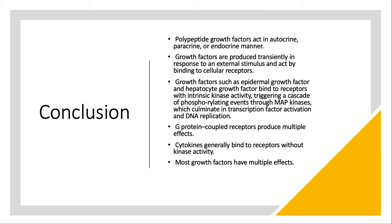In conclusion, we can say that polypeptide growth factors act in autocrine, paracrine, and endocrine manner. Growth factors are produced transiently in response to an external stimulus and act by binding to cellular receptors. Different classes of growth factor receptors include receptors with intrinsic kinase activity, G protein-coupled receptors, and receptors without intrinsic kinase activity. Growth factors such as epidermal growth factor and hepatocyte growth factor bind to receptors with intrinsic kinase activity, triggering a cascade of phosphorylating events from MAP kinases, which culminate in transcription factor activation and DNA replication.